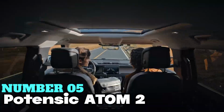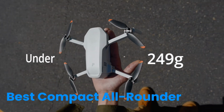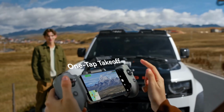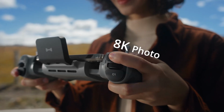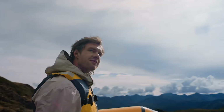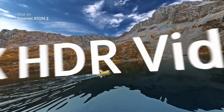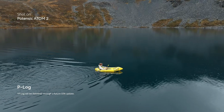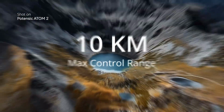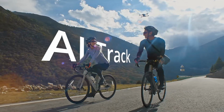Number 5. Potensic Atom 2. This is our best compact all-rounder, offering impressive specs in a small, sub-249g package. It's designed with beginners in mind, but don't mistake it for a basic model. The drone features a 1/2-inch Sony CMOS sensor for detailed 48MP photos and 4K per 30 frames per second HDR video, all stabilized with a 3-axis gimbal. It shines with AI-powered tracking and night shooting capabilities, making it ideal for various creative tasks.